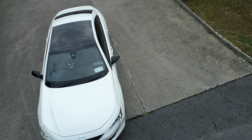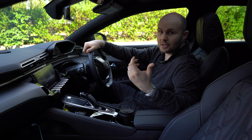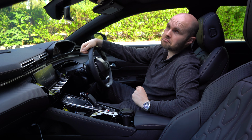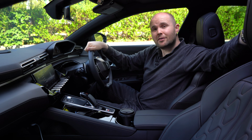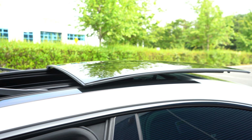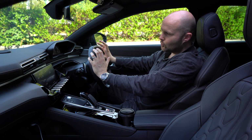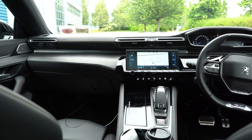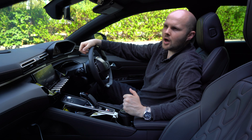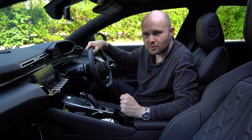Optional glass sunroof up here, which is really, really nice. Floods in lots of light into the cabin, and it's not the biggest in terms of how far it goes back, but it does stick out the roof of the car, so I can see why it can't go all the way back. But it's a very good looking car. It's very futuristic as you look around. Anybody who's been a passenger with me this week has been really impressed, and I suppose just kind of shocked that it's a Peugeot. And I'm like, have you not seen what they've been doing for the last few years?